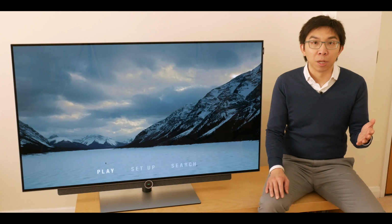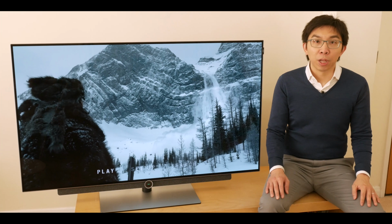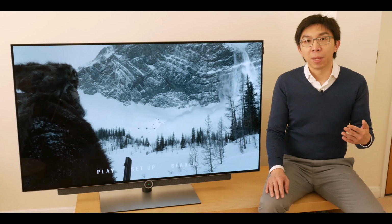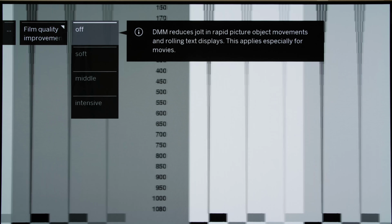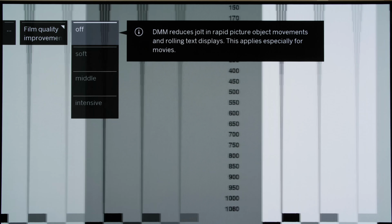Let's face it, this name is about as catchy as syphilis among nuns. With Film Quality Improvement DMM turned off, motion resolution came in at the sample and hold baseline of 300 lines, according to this horizontally scrolling test pattern.